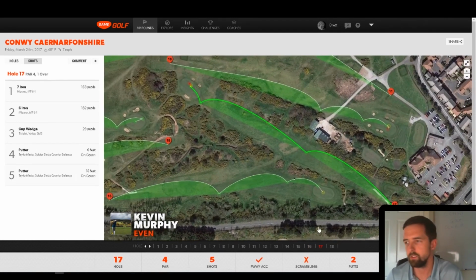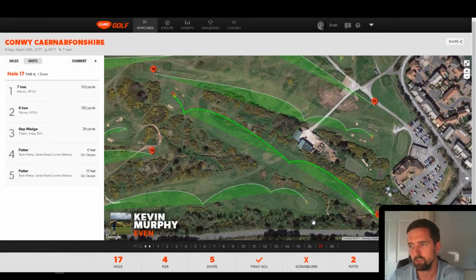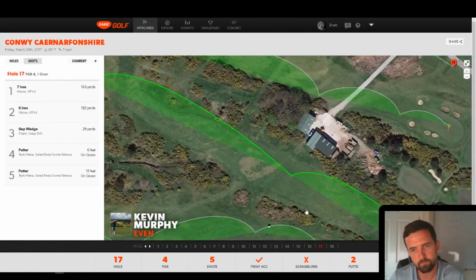From there on to 17, a 390 yard par 4. Stroke index 2, so this is going to be a very difficult finish. We've got stroke index 6 on 16, 2 on 17 and 8 on 18, so that's going to be a very difficult finish. So 17 is a 390 yard par 4.